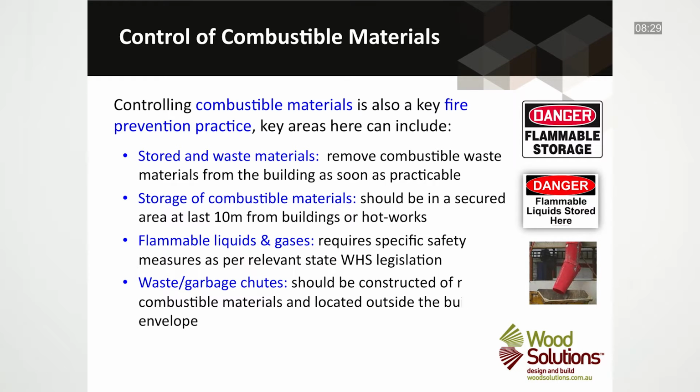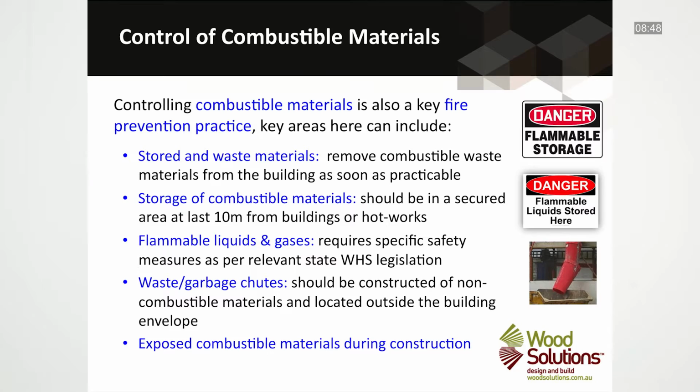With waste garbage chutes, where possible, these should be constructed of non-combustible materials and be located outside the building envelope. The accumulation of combustible materials close to the chute should be minimised as far as practicable. Exposed combustible construction materials during construction are also a key fact of life for mid-rise timber buildings. So let's look at this issue in a bit more detail.